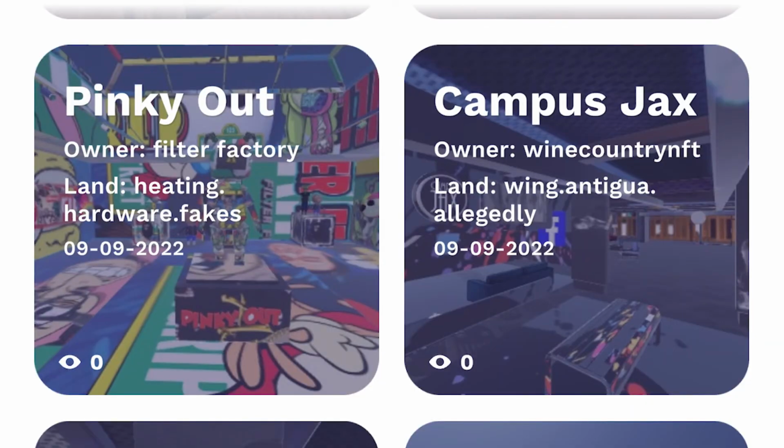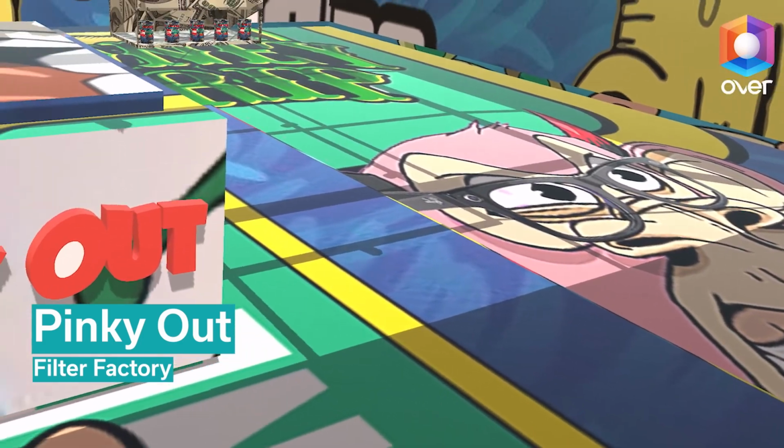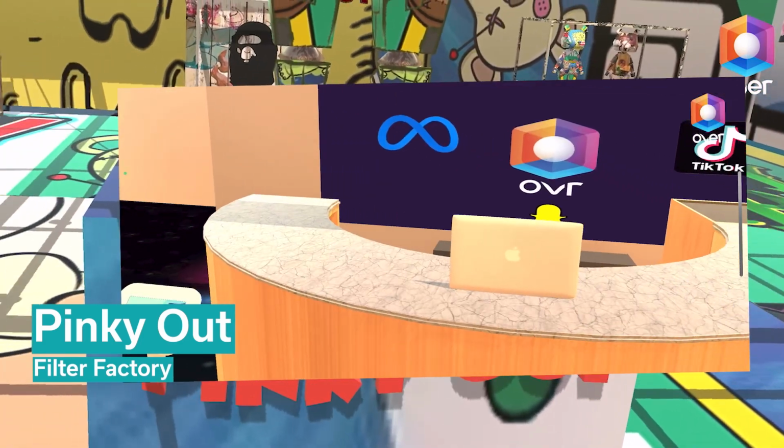This is amazing. It's my childhood fantasy come true. It's called Pinky Out, and it's on a land owned by Filter Factory. I also know it was created by Mince because Mince told me they created it. Do you remember them? They made this other store.